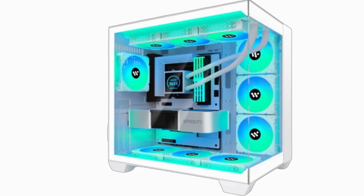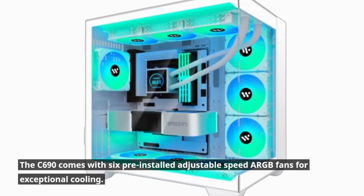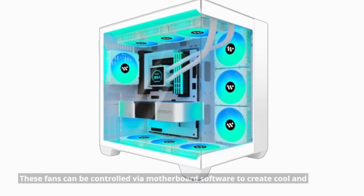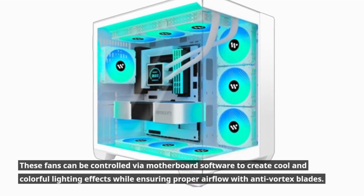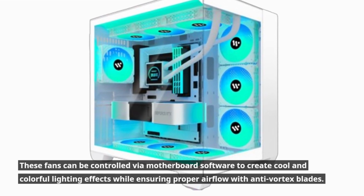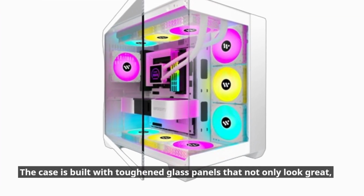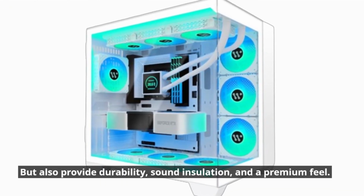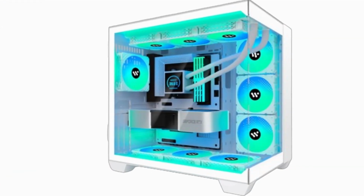The C690 comes with 6 pre-installed adjustable speed ARGB fans for exceptional cooling. These fans can be controlled via motherboard software to create cool and colorful lighting effects while ensuring proper airflow with anti-vortex blades. The case is built with toughened glass panels that not only look great, but also provide durability, sound insulation, and a premium feel.